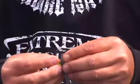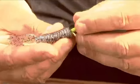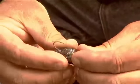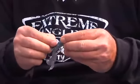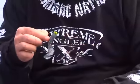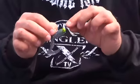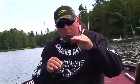I just line it up, rig it down, bring it around, and just push it on the jig head like that. Now you've got a real compact little profile, fat little bait. What that does is, with the small weight, it stays in that strike zone above the weed.